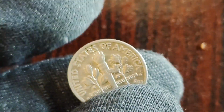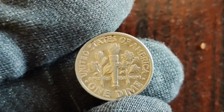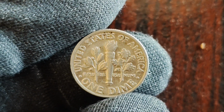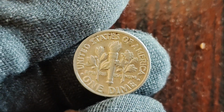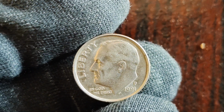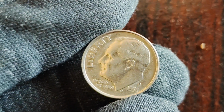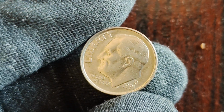So, whether you're a seasoned collector or just getting started in the world of coins, keep an eye out for those hidden gems that could be lurking in your pocket change. Who knows, you might just stumble upon a 1991 D dime coin worth $1.50 million. And remember, the true value of a coin isn't just in its monetary worth, but in the story it tells and the history it preserves. So, go forth and explore the world of numismatics with a sense of wonder and curiosity. And who knows what rare treasures you might uncover along the way.